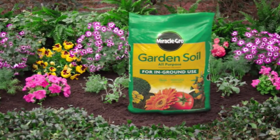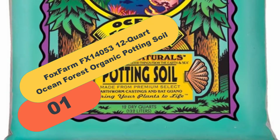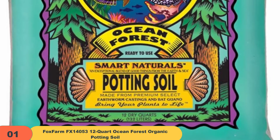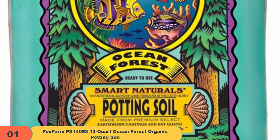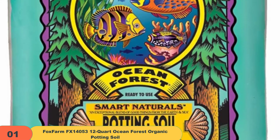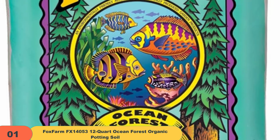Now let's get started. Starting at number 1 on our list, we have the Fox Farm FX 14053 12-quart Ocean Forest Organic Potting Soil. To begin with, we have got the Fox Farm Organic Potting Soil, which is ideal for containerized plantings, i.e. all the plants that are grown in a container or pot.